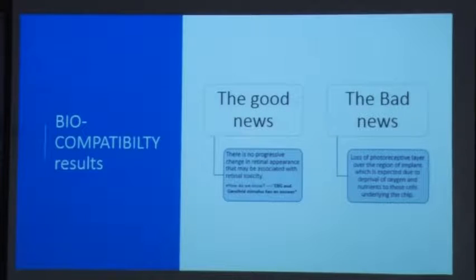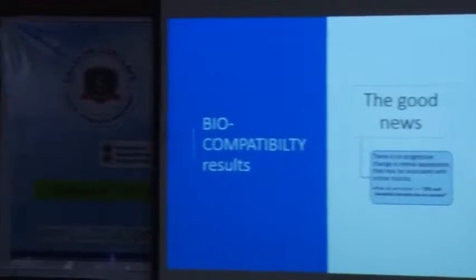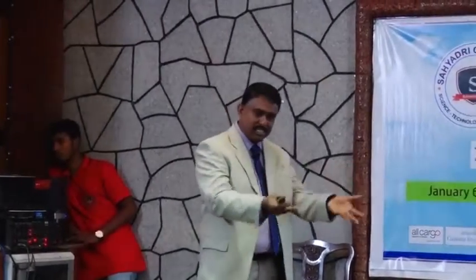The good news is that there is no progressive change in the retinal appearance, meaning I don't have any problem because I have a biocompatible one. So long as I have a biocompatible one, I need not worry about this. But then there is bad news. The bad news is that I am deprived of oxygen. The cells live with oxygen. If the cells are deprived of oxygen, they die. Every cell needs oxygen. That's why blood goes to the cell. One of the primary functions of blood is the transfer of oxygen. If blood doesn't go somewhere, why does it die? Because it doesn't get the oxygen.